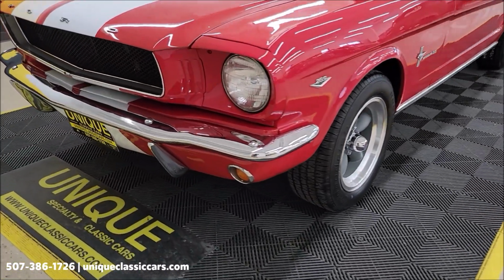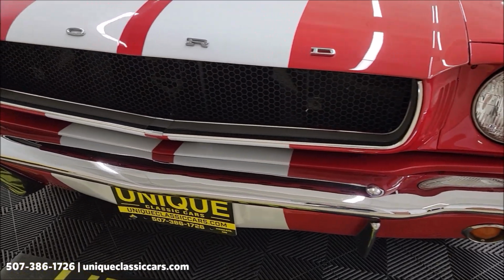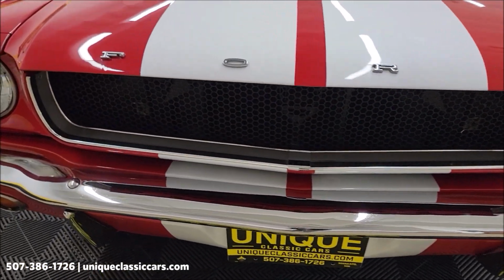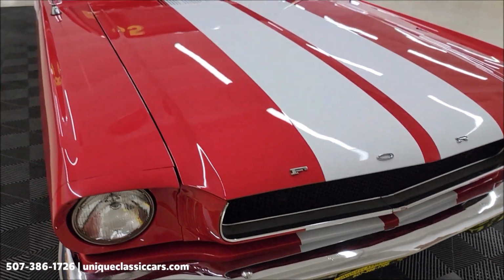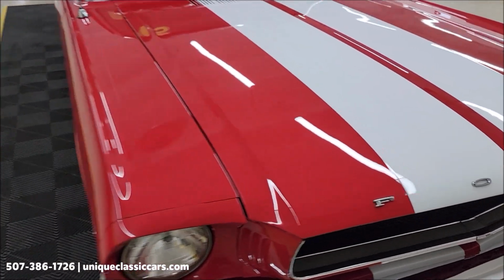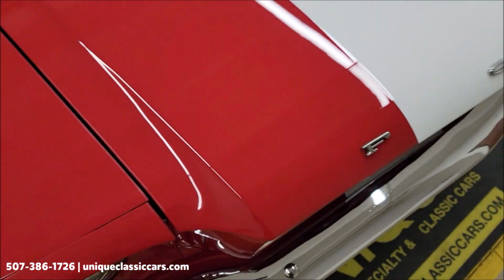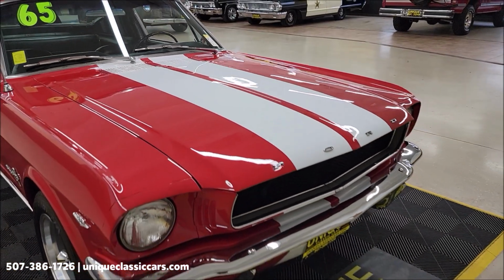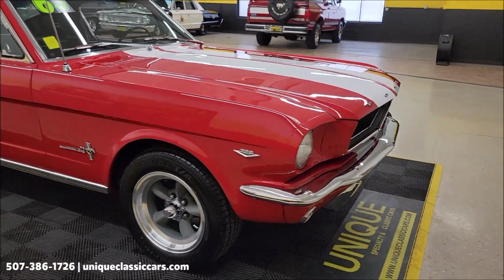Let's take a look at the front chrome grille. Paint shows well on this. This is originally a J paint code, so it would have been Rangoon red. As far as the stripes, they are painted. This is not vinyl.